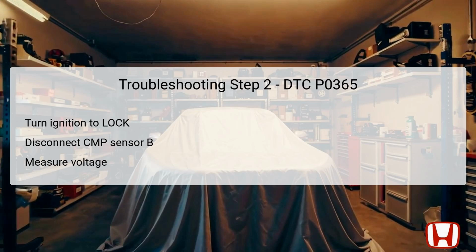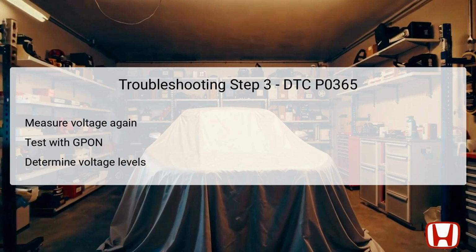In step 3, the technician should again measure the voltage, but this time the focus will be on identifying the TDC line. Keeping the CMP sensor B connector disconnected, the technician measures the voltage between the green wire of the CMP sensor connector and body ground.